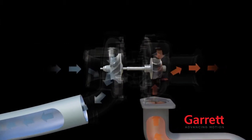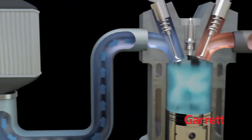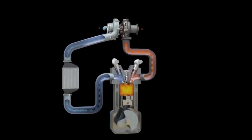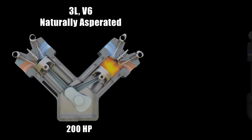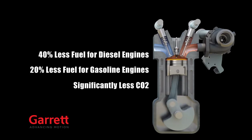As a result, the air is very dense and has a higher temperature. This air then passes through a charged air cooler, where it's cooled and gains an even higher density prior to entering the engine. Once in the engine, the compressed air allows the engine to effectively burn more fuel, making for extremely efficient engine operation. With better combustion, engine makers no longer have to resort to building bigger engines to get more power. Instead, they can use smaller, more fuel-efficient boosted engines, then match the power of the larger engine, while consuming up to 40% less fuel and emitting significantly less CO2, making turbocharging a technology that's perfectly in tune with the needs of the 21st century.